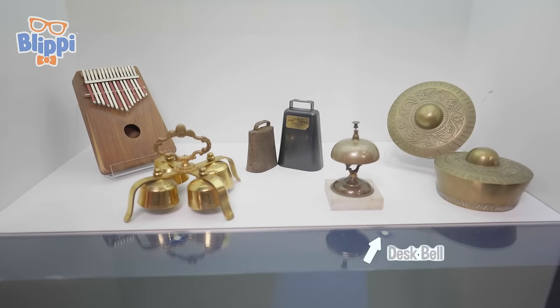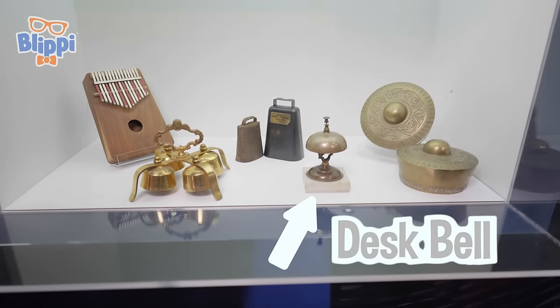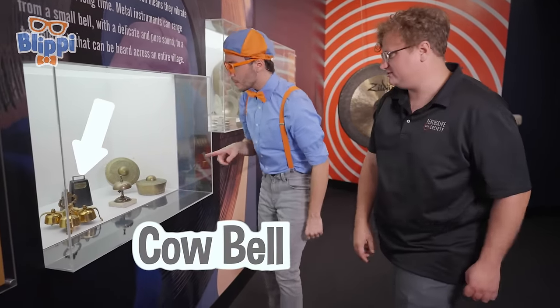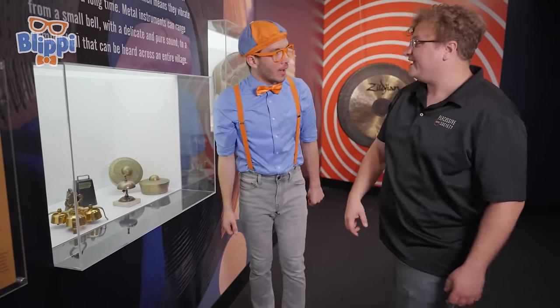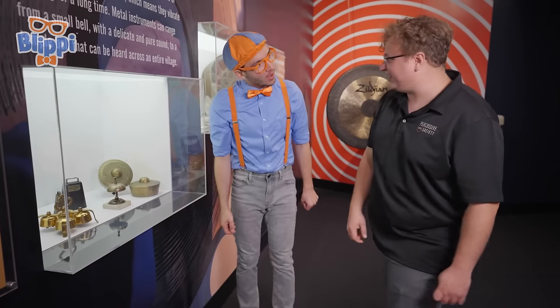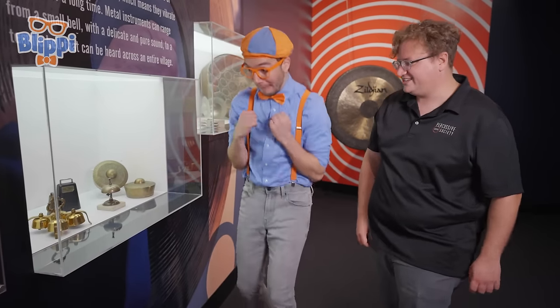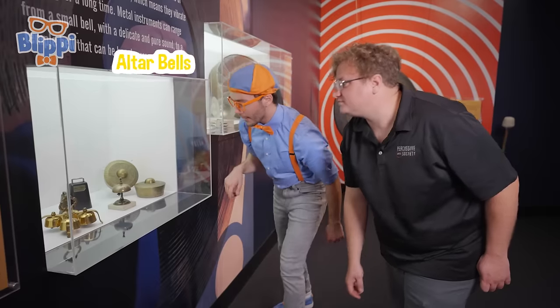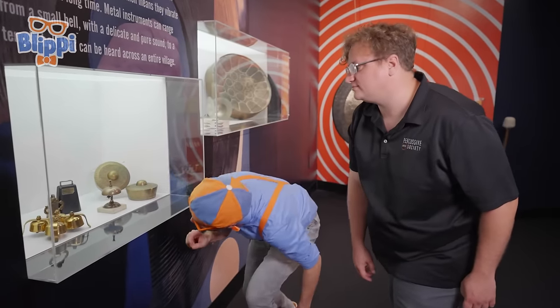Oh, yeah, so we have a desk bell like you would see in a fancy old hotel. Ooh, ding, ding, ding. We have cowbells there in the back. Oh, cowbells, like the animal? Yeah, you put them around their necks so they don't get lost. Oh, you don't want to lose your cow. We have altar bells, which are used in old churches. Oh, that's cool. They're so shiny.